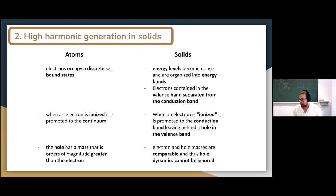Okay, but that was the first. That was the high harmonic generation in atoms. Now we go for solids. There are a couple of differences between atoms and solids when it comes to high harmonic generation.